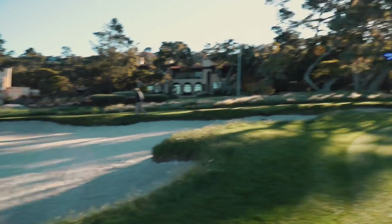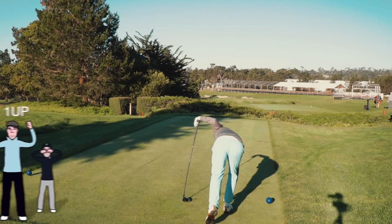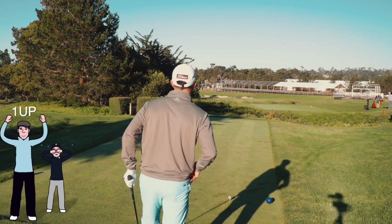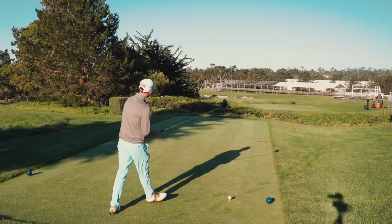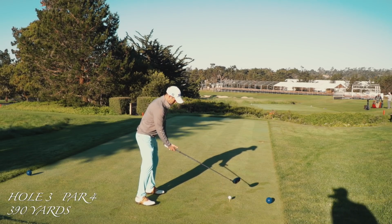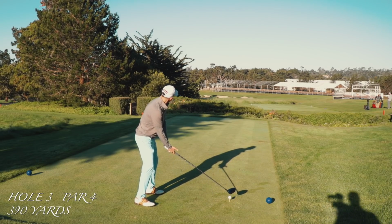19 degree dog legs. So we're going, I'm getting here at the middle. Card, at the middle track. Yeah, I think you can go at the left one with a good hit. It's only 390 this hole. Okay, 390 dog leg left.